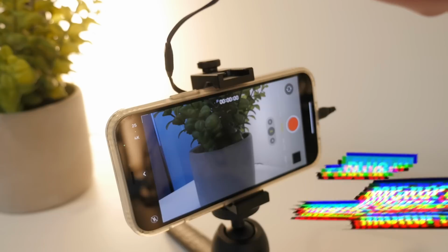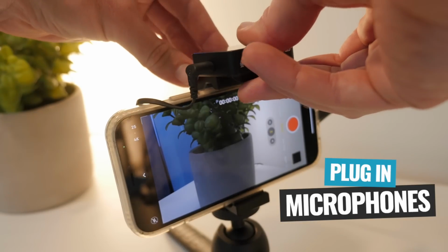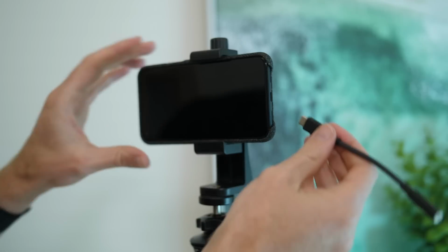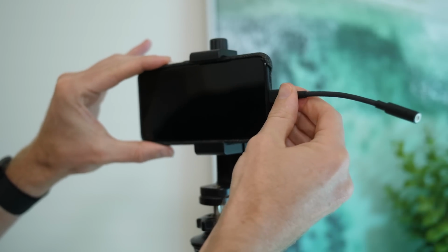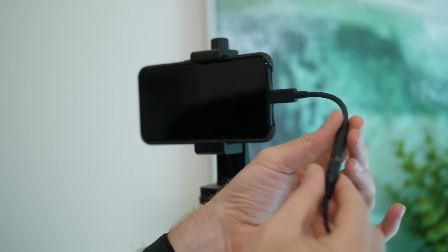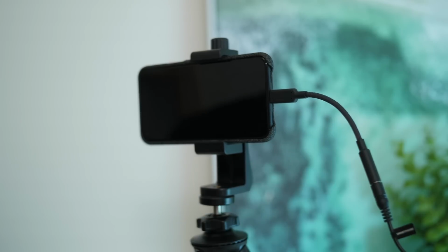But also, I'd say for a lot of people, just the built-in stock camera app is probably going to be more than enough. You also have the ability to plug in and use a lot of professional grade microphones with your smartphone as well. Even if you're thinking that your phone doesn't have that headphone jack plug anymore, you can get adapters from the Lightning or the USB-C plug to adapt it for a lot of microphones out there.